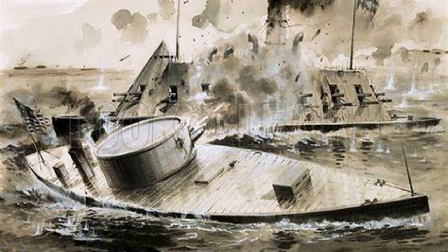The Battle of the Ironclads was an important moment in the history of naval warfare. It marked the end of the wooden warships and the beginning of the iron warships, as the world's navies embraced the power of the ironclad.